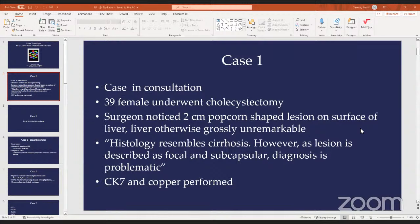No problem. Thank you. So the first case was a case that came in consultation, and it was a 39-year-old female who was undergoing cholecystectomy. And the surgeon noticed a 2-centimeter popcorn-shaped lesion on the surface of the liver. The liver was otherwise grossly unremarkable. And in the consultation letter that we received, the note said that the histology resembles cirrhosis. However, as the lesion is described as focal and subcapsular, the diagnosis is a little problematic. They had performed already a CK7 and a copper.